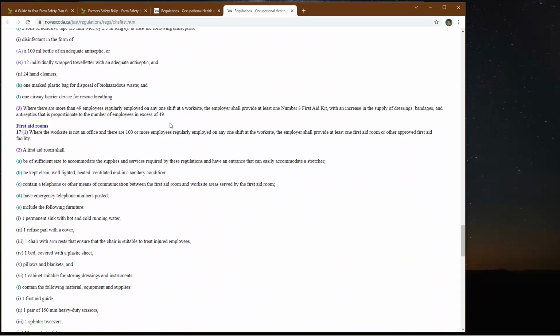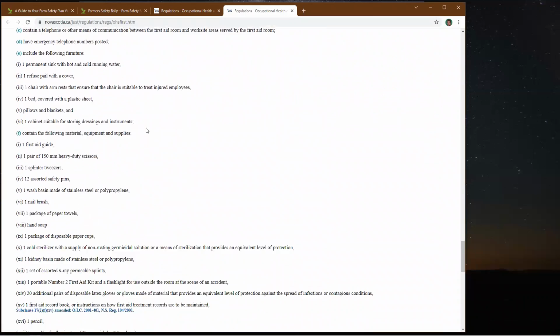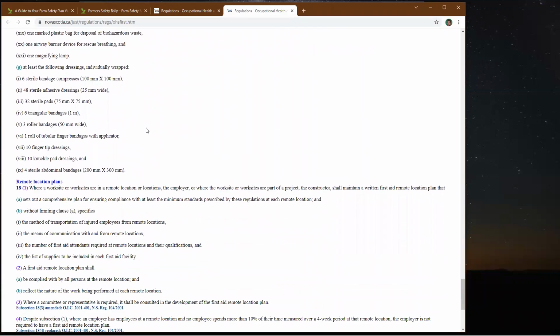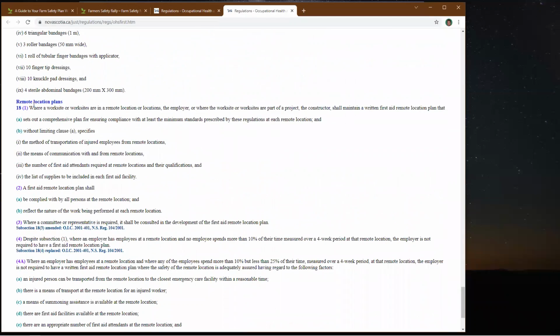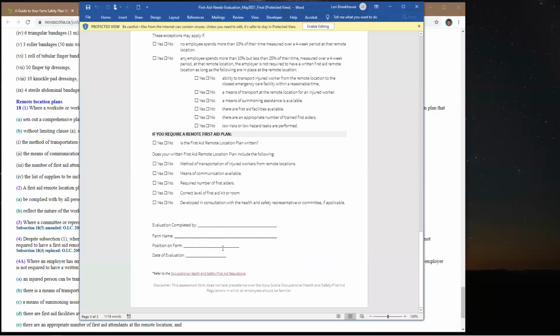But then the first aid room, we know, is for more than 100 people. And then all of these contents as well for the room, and then subsequently for each of the first aid kits. And you should include a first aid kit inspection as part of your worksite inspection process to ensure those kits remain full at all times. And we've reviewed the requirements for the remote locations as part of the first aid evaluation found here.